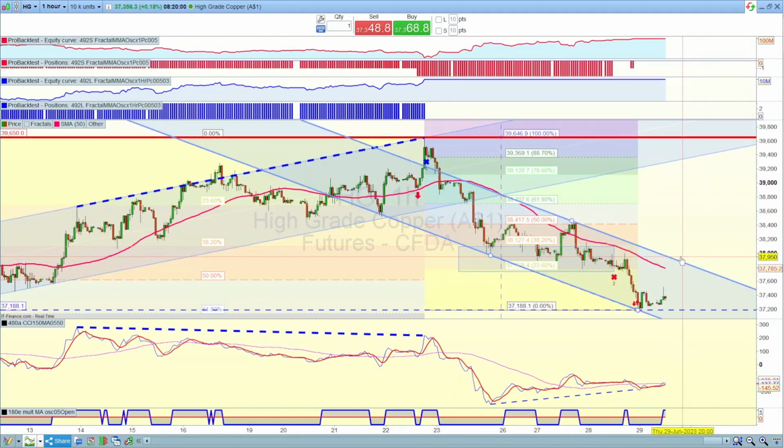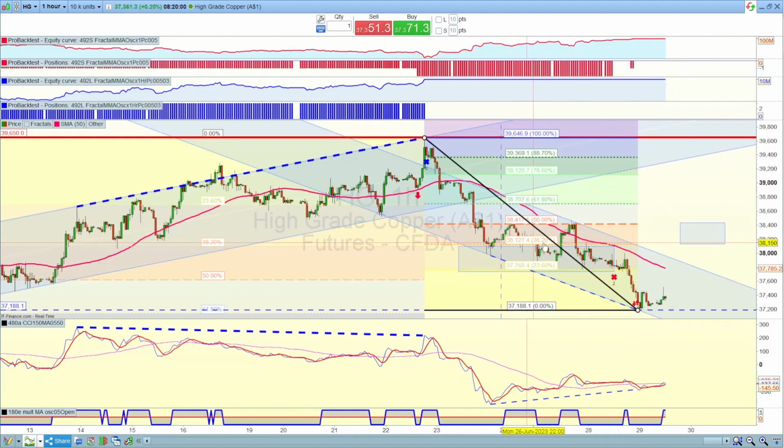So if your entry is somewhere there, then your target area will be, I usually pick the closest Fibonacci range, so about there up to about that point. So that's the closest Fibonacci range. So the first Fibonacci range there is at 38% at 38,127. And the secondary level is at 50%, which is at 38,417. I prefer to take the closest, so that will be my initial target.